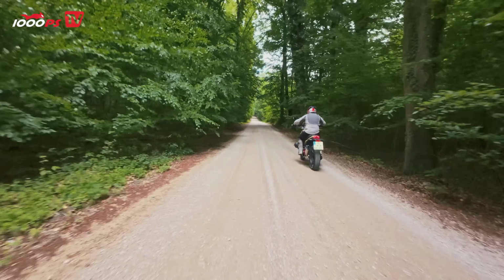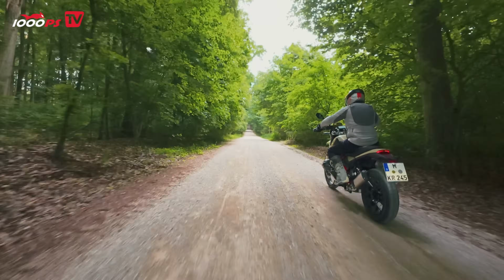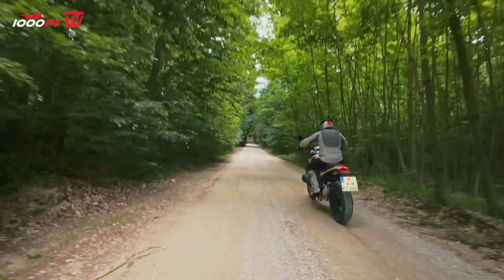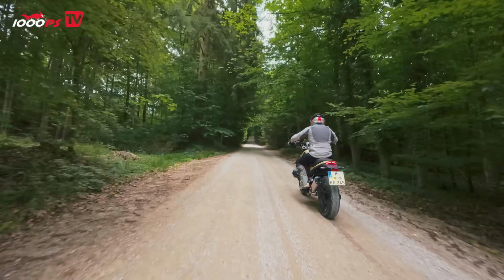But I kind of like that. I kind of like the feeling of that. I kind of like the little rock that you get from side to side. And I used to have the R9T last year, and I grew to love that bike too.